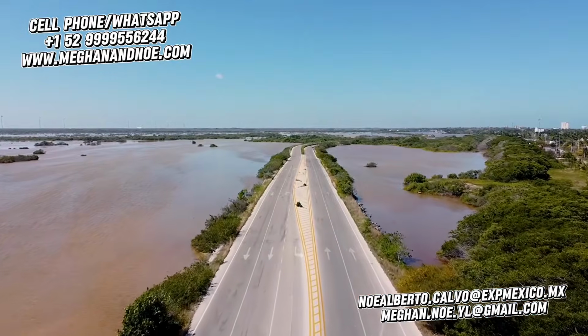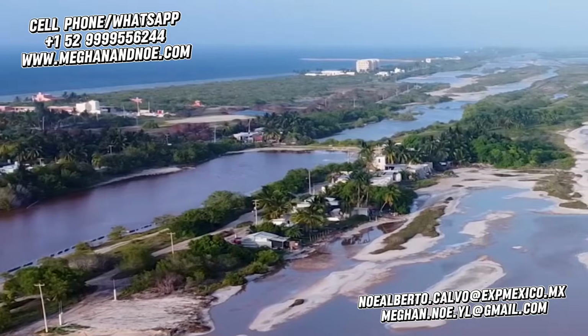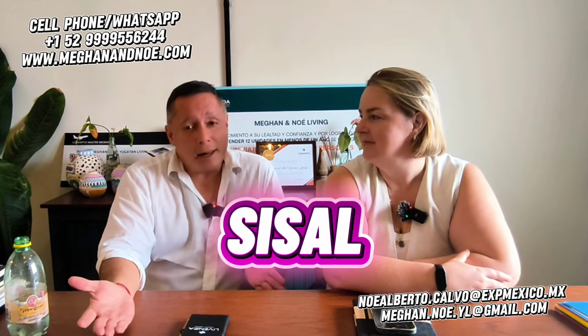And so what's interesting is the deviations in the width of this spit offer different types of real estate and a different layout for the various towns. So not all towns are created equally in so many ways, and the actual natural geography dictates that in a lot of cases. Yeah, and now we continue our journey to these west beach towns of Mérida and Sisal.